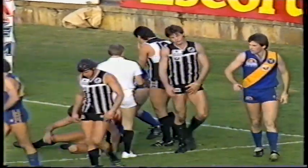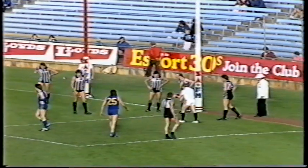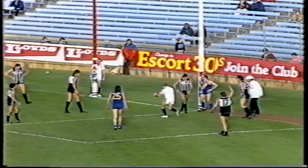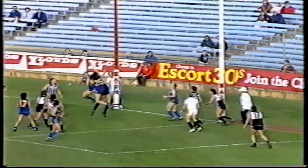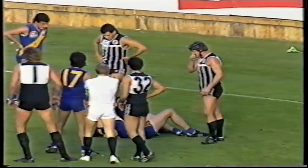Panagaris is a pretty effective forward. He's so strong, and I've seen him boot 2 goals already. And he's very agile and strong. Up goes Hannah. Robson there. Another tackle, and the umpire will bounce it yet again.